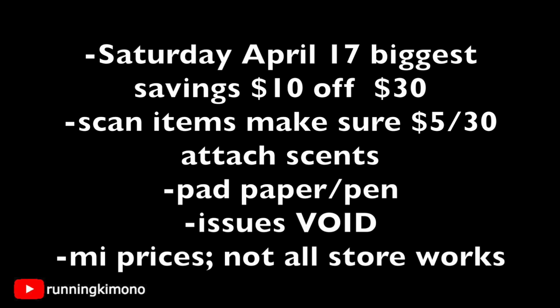The biggest savings obviously will be on Saturday the 17th when the $5 off of $25 and the $5 off of $30 stack. That's $10 of savings. Kind of awesome. Make sure that you scan the items in the store and that $5 off of $30 is attaching, and to make sure also that you're picking up the right cents. Bring a pad of paper and pen so you have a little ledger to make sure that you're getting right to $30 on the nose. Any issues you might have, just void the transaction. They will happily do that.